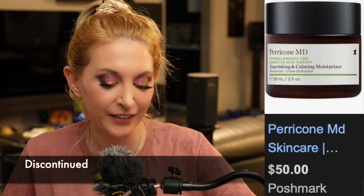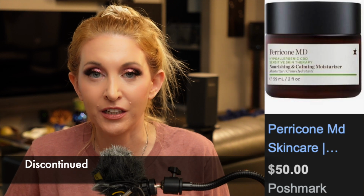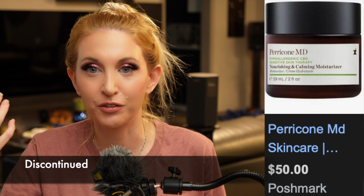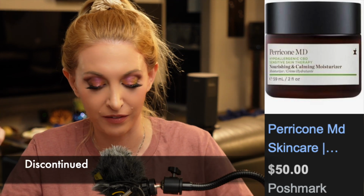I did get away with using this. I did not find it calming. It stung my face, so I used it on my body just so I didn't totally waste the $25, but no, I would absolutely never buy that again.